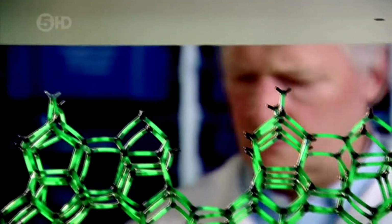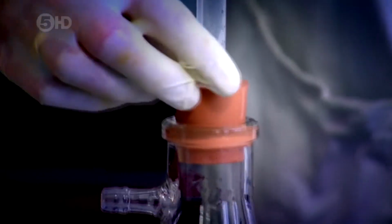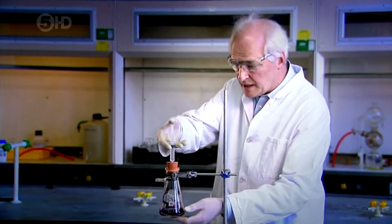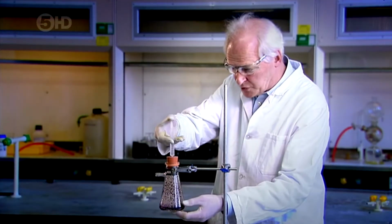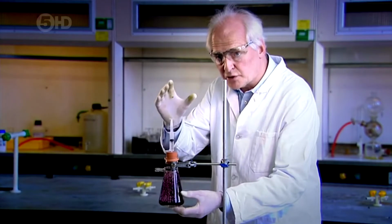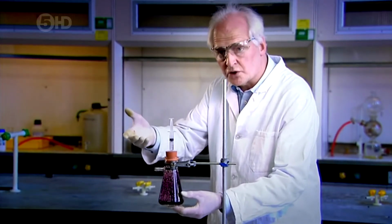Chemist Andrew Shidlow demonstrates how to generate thrust from a simple chemical reaction. When hydrogen peroxide decomposes, it releases oxygen and water in a form of steam. As I press the syringe like this, a small amount goes in and out comes a puff of steam. Another small squirt, another puff of steam. Now this is controllability. It's the addition of a precise amount of hydrogen peroxide, immediate response, giving off a small amount of steam and oxygen.